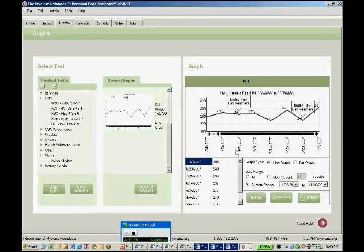Someone's asked that the time of the appointment does not show up on the calendar. I will have to look into that. I'm not sure if that's something that we can address. If you double-click on the appointment, it will show you the time of the appointment. And let's see what else we got here.